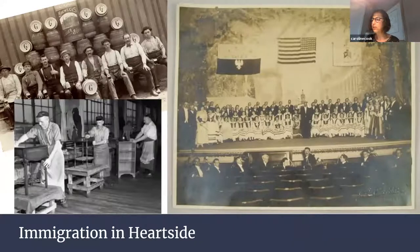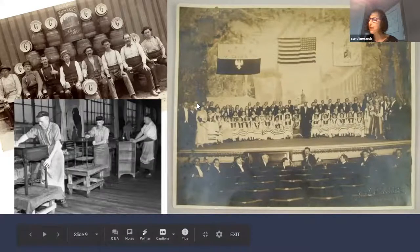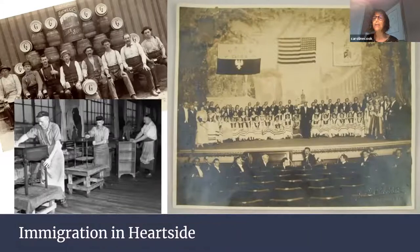First, the Irish came to the area in 1835. They helped to build the canal around the rapids of the Grand River. And upon arrival, both discrimination and lack of resources forced many of the newcomers to gather in modest, compact rows of one-story clapboard houses.